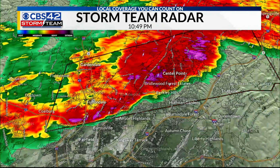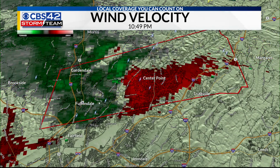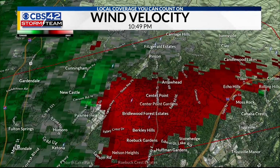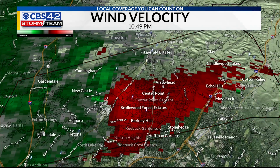All right, let me zoom out just quickly because I do want to put a track on this storm system. As we put our velocity product on here, we can see that this storm has now moved northeast of Fultondale. It's near Carson Road. So anywhere along Carson Road or State Route 79, that's Pinson Valley Highway, go ahead and get to your safe spot. If you're from Pinson into Center Point all the way down towards Roebuck, go ahead and get to your safe place right now.